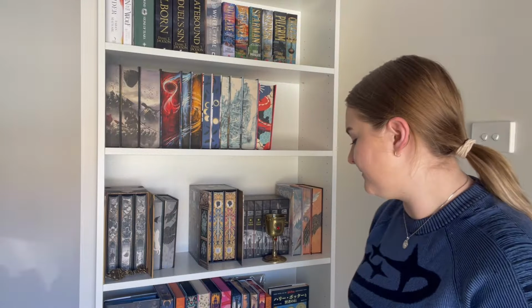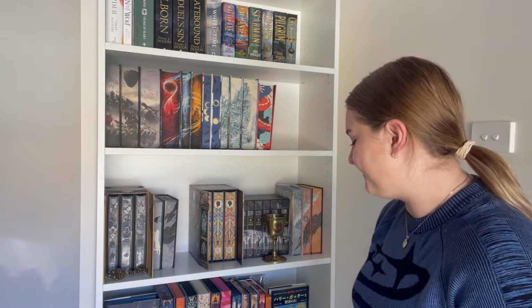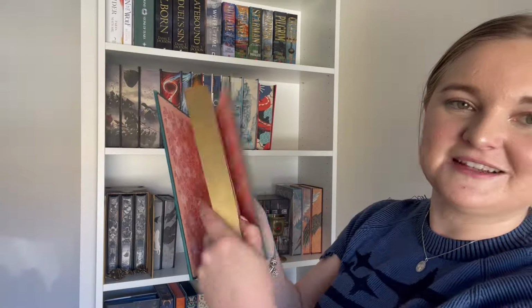What next? I think I have 2 more items to show you. Well, depends how you count them. First, you might have seen this around. It is the Twilight 20th anniversary edition. It is such a beautiful design, but the super duper cool thing about this book is that when you bend the gold gilded edges, you see Ms. Bella, and when you bend it the other way, you get Edward. Yeah, I don't know, that's pretty cute.